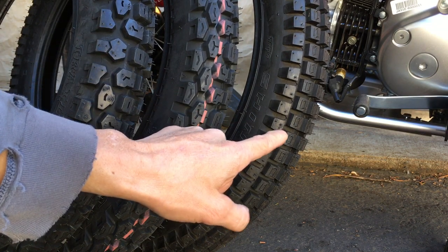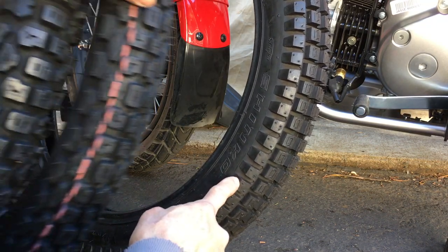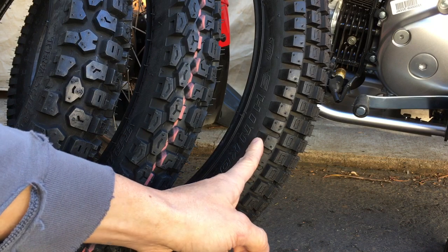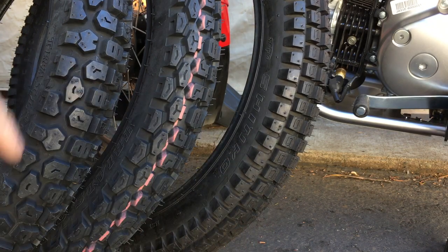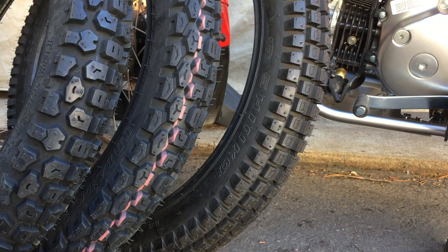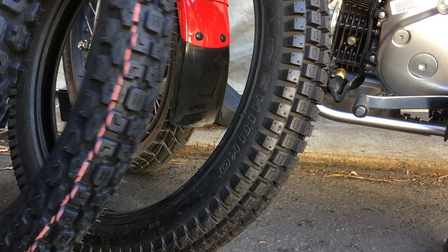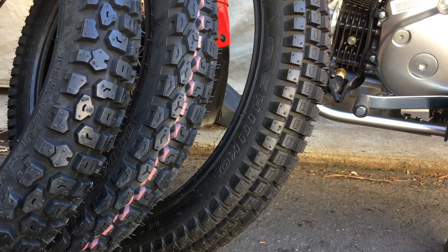SR244 compared to the Shinko. This one doesn't even have a name or a number. I think this one is supposed to be SR241 or something like that, or 242, whatever number they gave. But it doesn't show the model on the tire. It just says Shinko only. So I can't remember which one it is. I have to look at the receipt or the invoice from when I bought it. Anyways, these are the three tires that I'm going to be testing out.